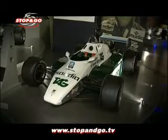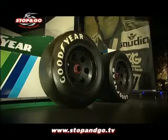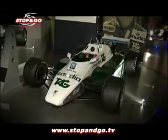The strangest car in the Williams collection would have to be 1982's FW08B, a 6-wheeled Grand Prix car, a project we were experimenting with around 1981-1982. Unfortunately, the concept was outlawed by the regulations before it could ever enter a Grand Prix.